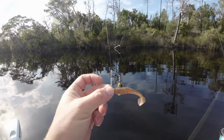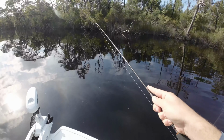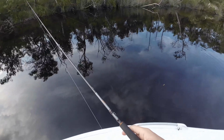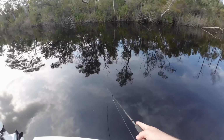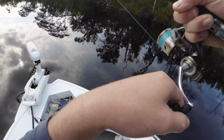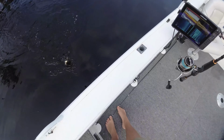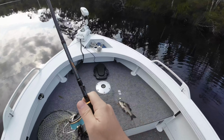Alright, just changed to a little 3-inch paddle tail with a spinner. Just see if I can get down a bit deeper and tempt a bigger fish into eating. That's a hit. There's one. Same kind of size, this one. Oh, slightly bigger than the last, but similar size.